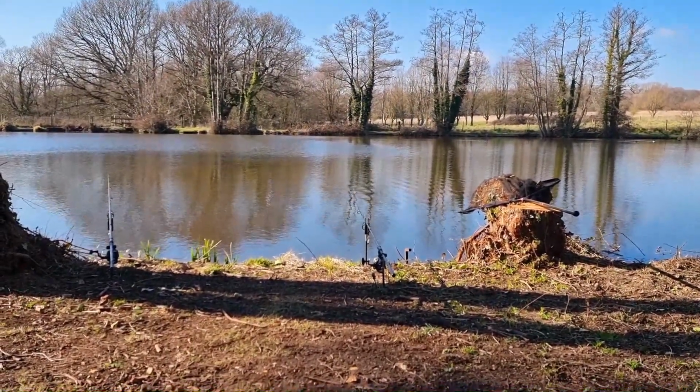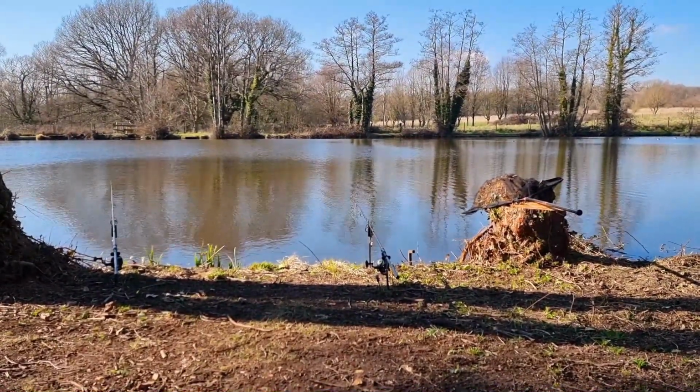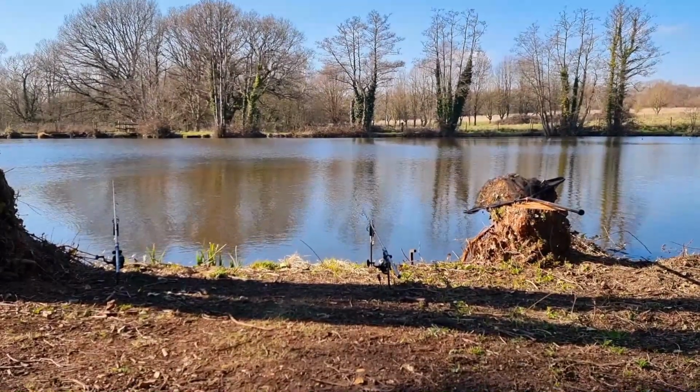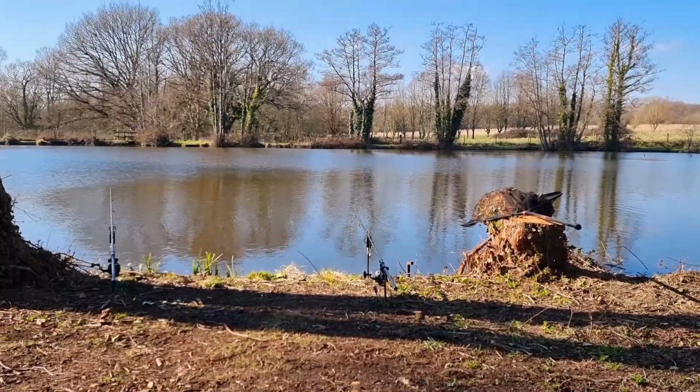Well, it's packing up time now. Ended up with two. I'm happy with that. I must admit, it could have easily been none today. My hands have just been cold on and off all day. Even my legs have been cold. It's not overly been the warmest day.